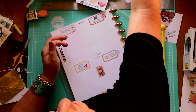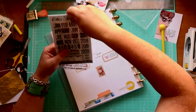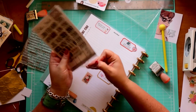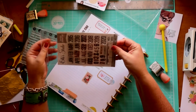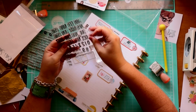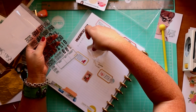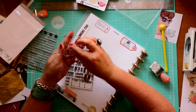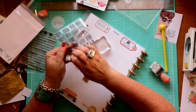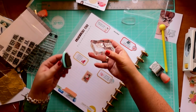Actually, I think what I want to do is add some stamping. I got a lot of stamping. Okay, so these are from Elle Studio. I'm going to put a big old date on it. And it is July. Oop, that's wrong. To do it backwards. July 2018. There we go. I'm going to go ahead and stamp this in here.